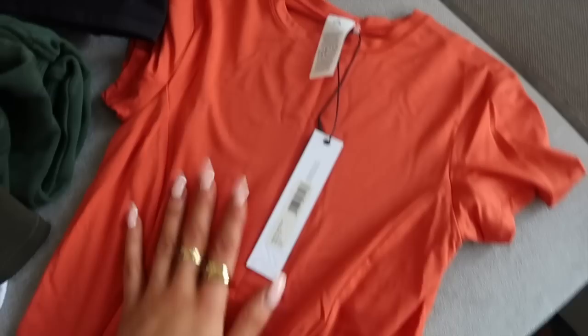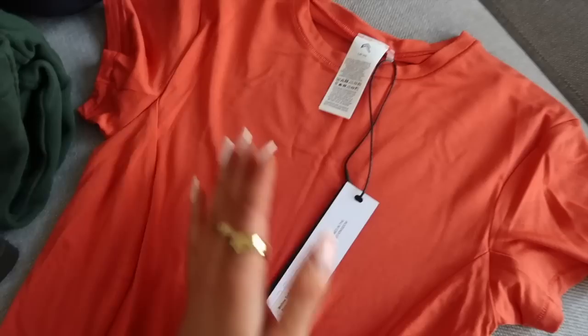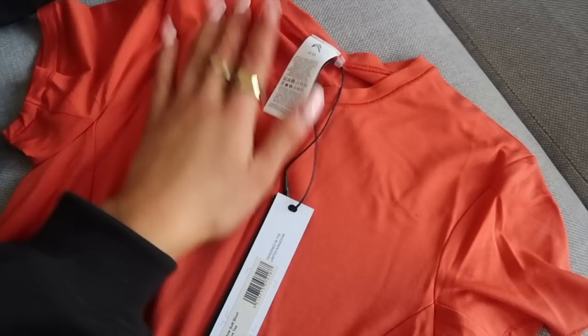But yeah, I wear an extra small in all these tops. This is not my true size, my true size is a small. I could fit in both, however, these are a little bit more of a tighter, more fitted fit. I'd fit perfectly fine in a small too, but they are super super stretchy, so you can get away with sizing down if you do want the more tight look.